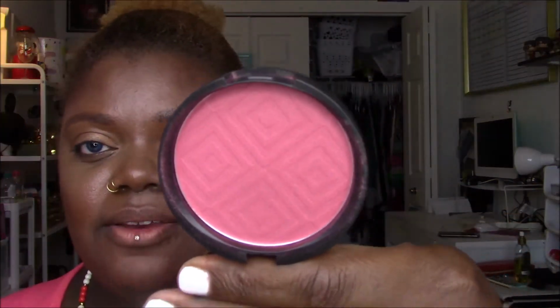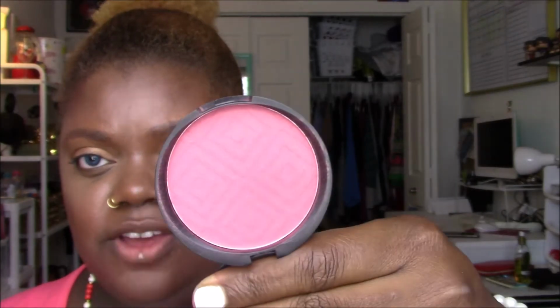Alright, and then the last six are Coastal Scents Forever blushes, and I'm just going to run through the shades. These are all really bright. I'll run through from less bright to most bright, in my opinion. The less bright ones are going to be in the red brick family. They're just not as neutral as the neutral ones I mentioned in the video. So these definitely are going to give you some pop of color. This is the first one. This is Sweet. It is a satin finish pink.